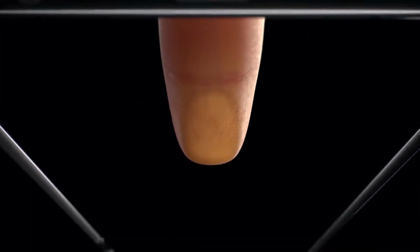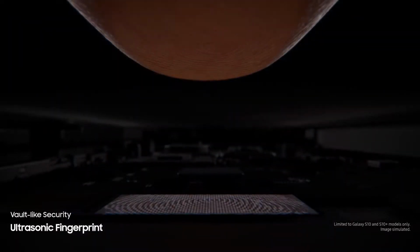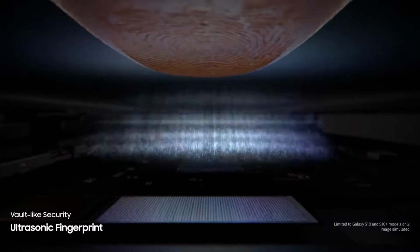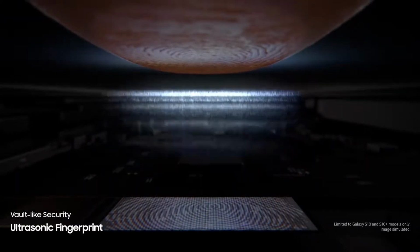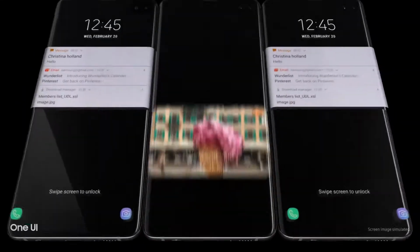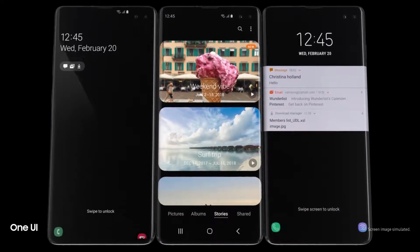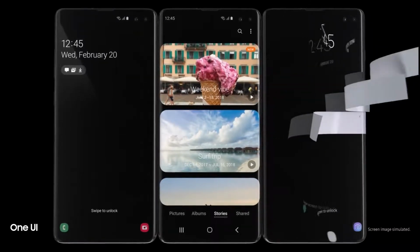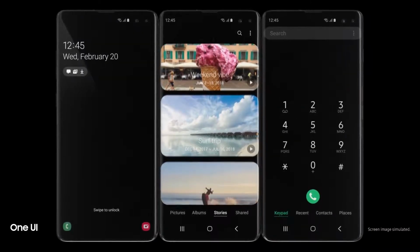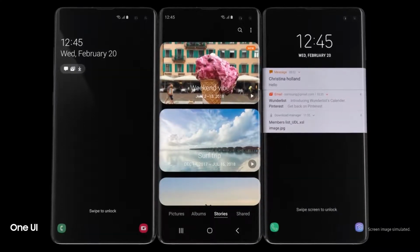Next-generation security. The future of smartphone security is fused right into S10's display. Ultrasonic technology and machine learning work together to instantly capture the unique 3D characteristics of your fingerprint, for vault-like security only you can unlock. We moved the fingerprint scanner from the back to the front, creating a revolutionary on-screen sensor.